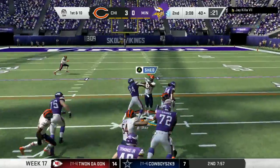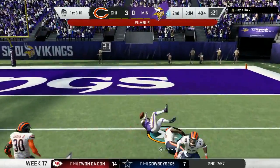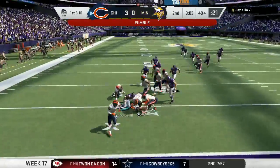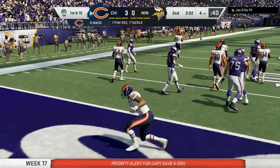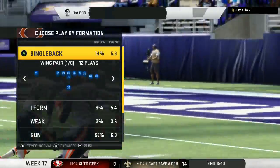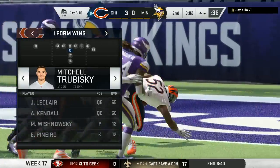Here's another 1st and 10. And he's got room. And now look at this. Big gain, but a fumble. And this is picked up by the Bears. It's not often that we see big plays end in disaster, and we just absolutely saw it right there. They had something really big cooking on that one.